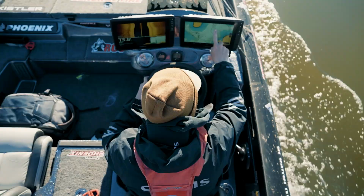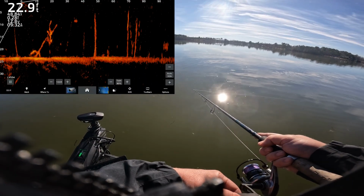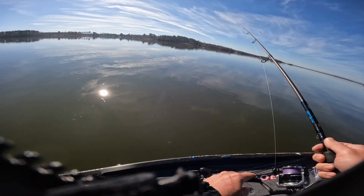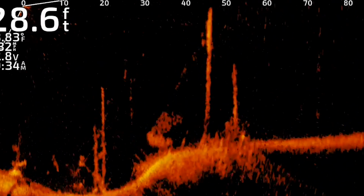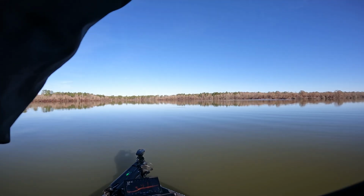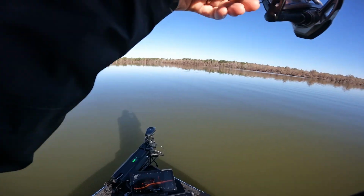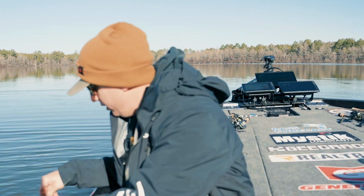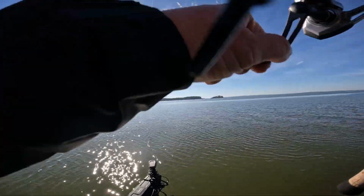We'll see if when we get to this creek channel split, we catch one. Big, whatever it is, and he's following it. I think it is a bass. I just missed him all those times. Like that. What do I have here? It's not fighting like a bass. Bingo. Yeah, fish.